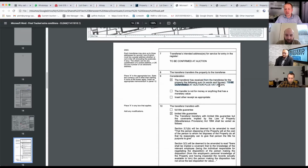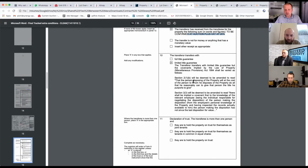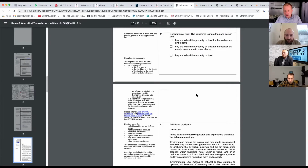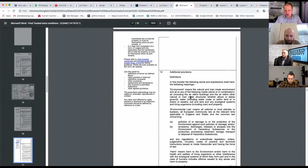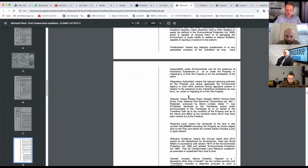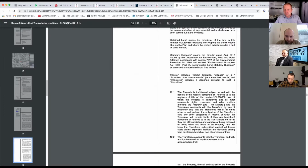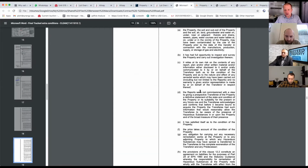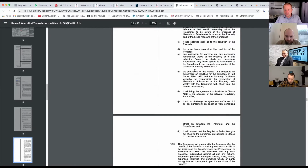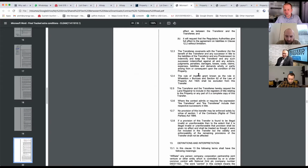Okay, so there's VAT applicable to this sale, and we get into this additional provisions, definition, environmental law, harm, blah blah. Reports, retained land, statutory guidance, transfer. Wow, that is a lot of conditions. The provisions of this clause. This is, of course, one of these freeholds which you would have to get checked by a solicitor. There's a huge amount here.